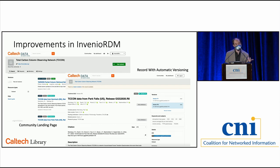There's also now support for automatic versioning. So on the right, you can see an example of a record where there's been a new release. And so the versions are now listed in that right-hand panel. And there's also a warning at the top that says, hey, you're looking at an old version of this record. There's a new version, that's really the one that you should look at. We were kind of doing this manually in the old version of Caltech Data, so it's nice that this is now completely automated.